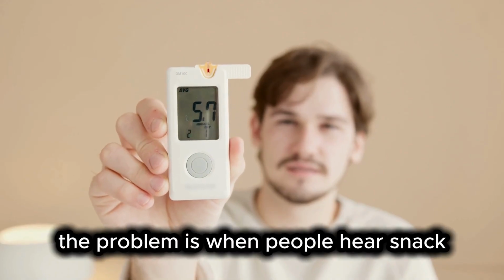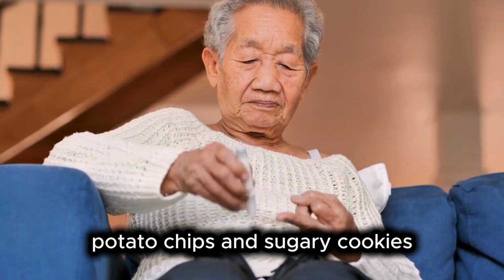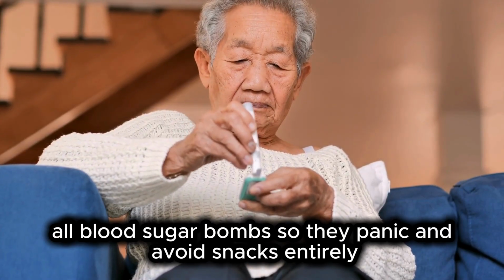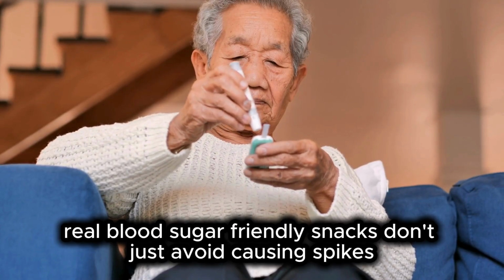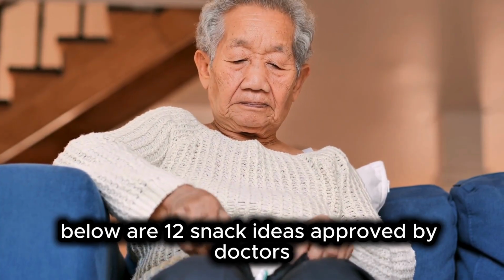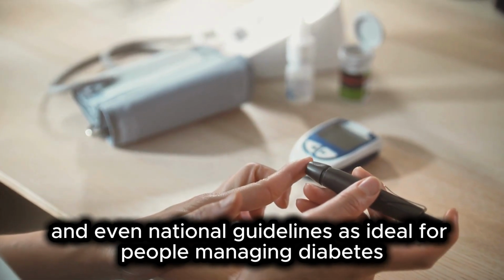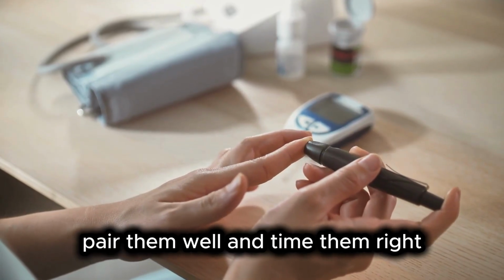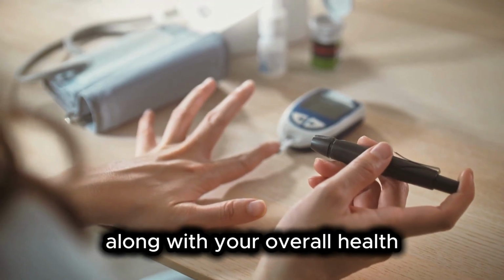The problem is when people hear snack, their minds jump to cupcakes, potato chips, and sugary cookies, all blood sugar bombs. So they panic and avoid snacks entirely. But the truth is, real blood sugar-friendly snacks don't just avoid causing spikes. They actually help keep your blood sugar steady. Below are 12 snack ideas approved by doctors, nutritionists, and even national guidelines as ideal for people managing diabetes. If you eat these correctly, pair them well, and time them right, you can snack safely and see your blood sugar improve, along with your overall health.